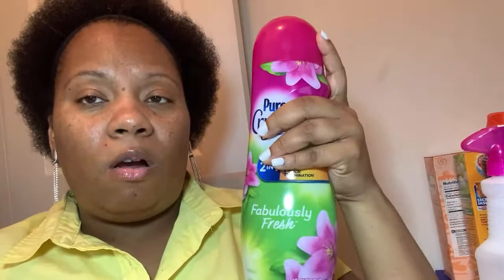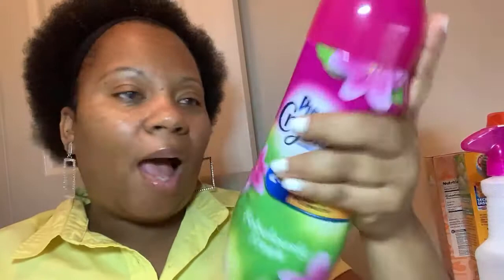And then my next one is, like, I always jump ahead of myself. I use these things. That's why I can't keep them in the house long, because I usually pick these up at Walgreens when they be buy one, get one free, or buy one, get two free. I usually stock up on it because I know I use a lot of them. And you can even vacuum with these.